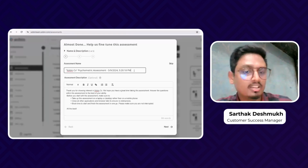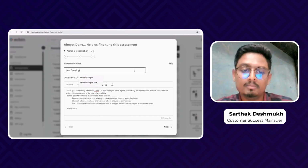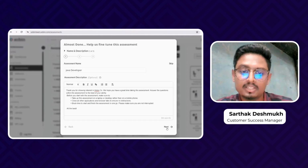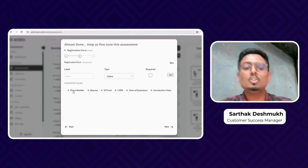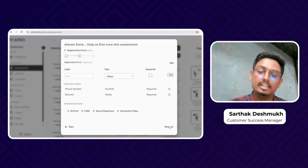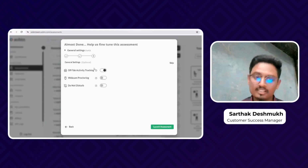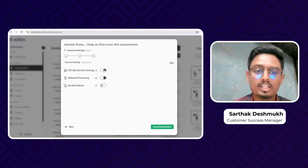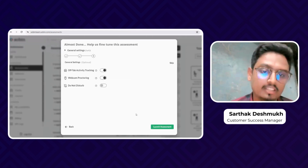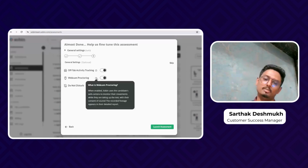Give the assessment name, change the description in case you want, and move next. In case you want to receive more details from the candidate, apart from their name and email ID, probably the introduction video, their resume, or their 12th score, or any other detail, you can ask for it in the registration form. Moving next. Lastly, the proctoring settings, enabling the webcam proctoring and off-tab activity tracking. These are the settings. Once you do that, you can launch your assessment and your assessment will be ready.